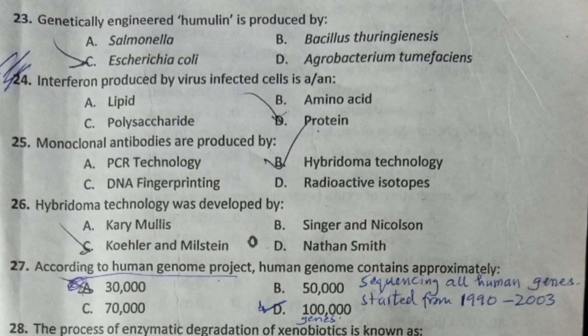MCQ number 24. Interferon produced by a virus infected cell is A. Lipid, B. Amino acid, C. Polysaccharide, D. Protein. The correct option is D. Protein. MCQ number 25. Monoclonal antibodies are produced by A. PCR technology, B. Hybridoma technology, C. DNA fingerprinting, D. Radioactive isotopes. The correct option is B. Hybridoma technology.